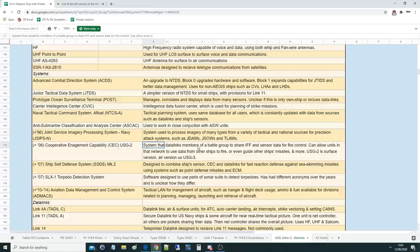2006, added Cooperative Engagement Capability, CEC, USG2. System data links members of a battle group to share IFF and sensor data for fire control, can allow units in that network to use data from other ships to fire or even guide other ships' missiles and more. USG2 is the surface version. Air version is USG3. How interesting. So this is a system that links vessels together in the battle group so that we can attack based on someone else's data. Yep, it's called sensor netting, so effectively the entire battle group is a network of sensors.